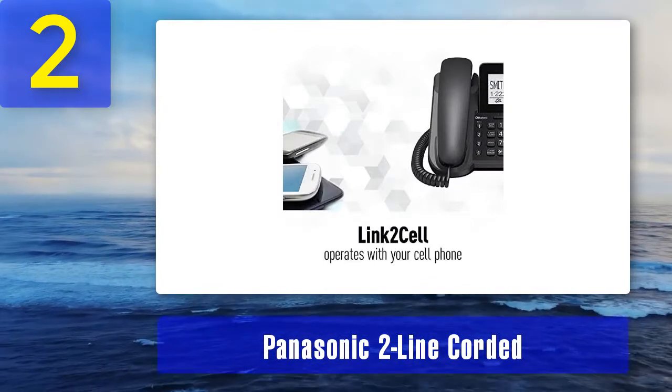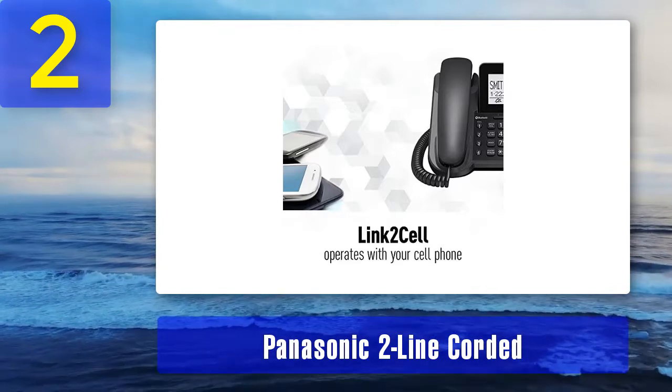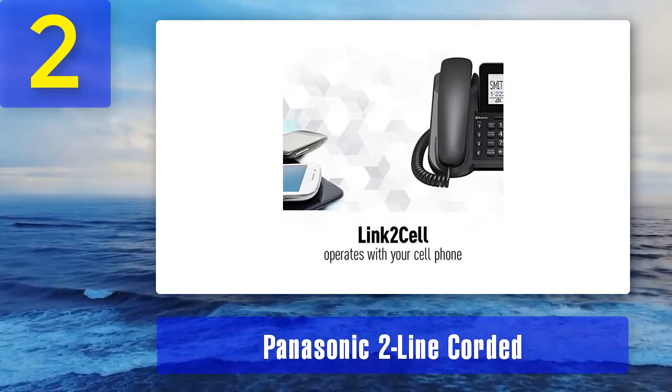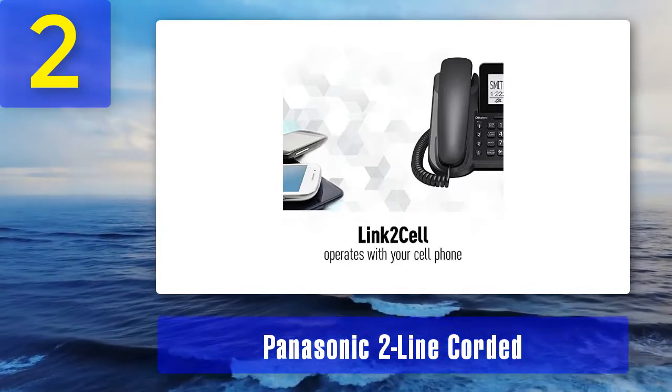Includes 1 corded handset on the phone's base unit and 2 additional cordless handsets, expandable up to 12 handsets, additional handsets sold separately. Conduct business or personal conversations simultaneously from your phone and two other phones with three-way conferencing.